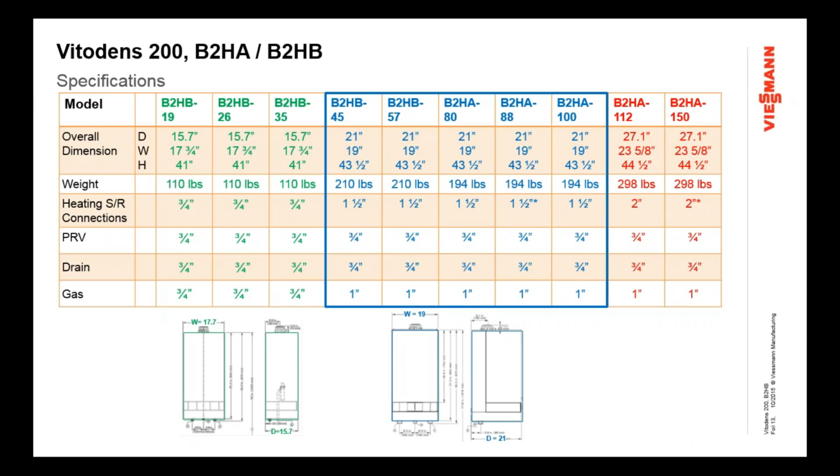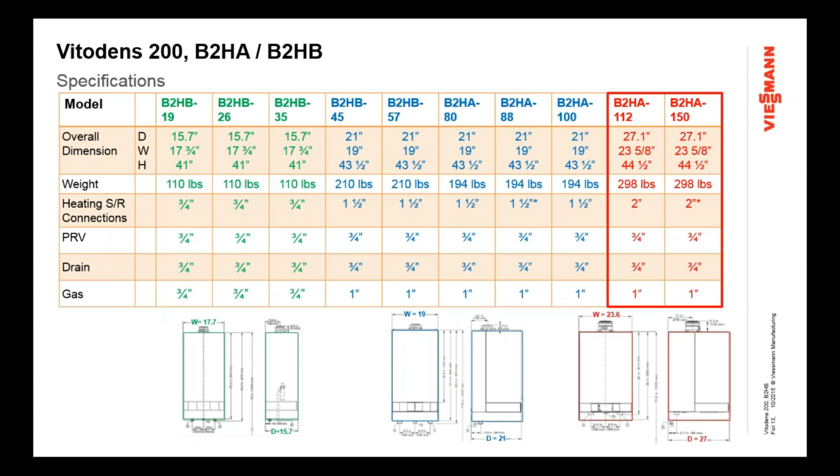You can certainly see the difference now in the weight, and the supply and return connections get bigger. The gas connection gets bigger. And then the big boys at the top end here, the 112 on the 150 series, 27 inches deep, 23 inches wide. And again, now you're into 2-inch fittings, some pretty substantial weight. This is a 300-pound boiler you're hanging on the wall.